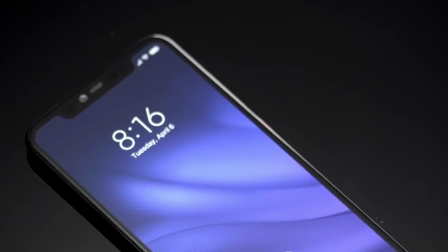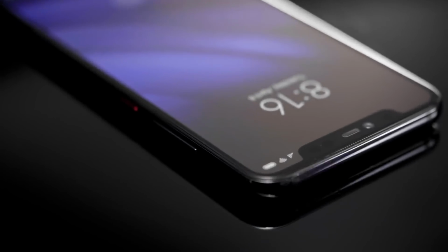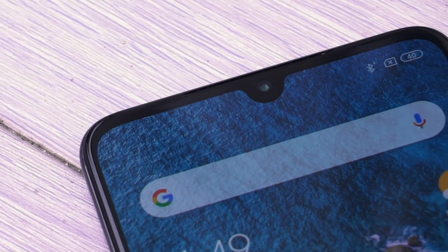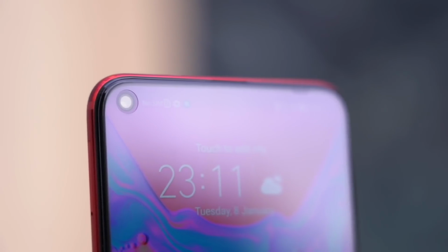While last year's Mi 8 has a rather sizable notch, the Mi 9 has gone for a smaller teardrop shape that wraps around the selfie camera. It's not like the new punch-hole cameras of 2019. Not sure which implementation I like better. Let me know what you guys think in the comments section below.